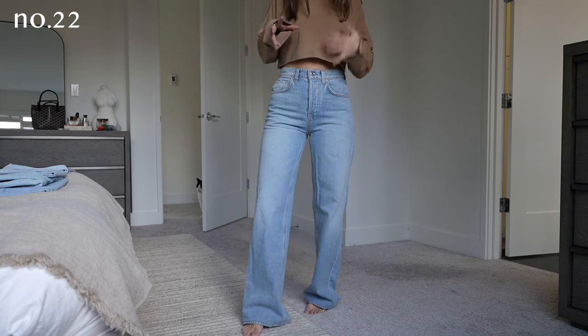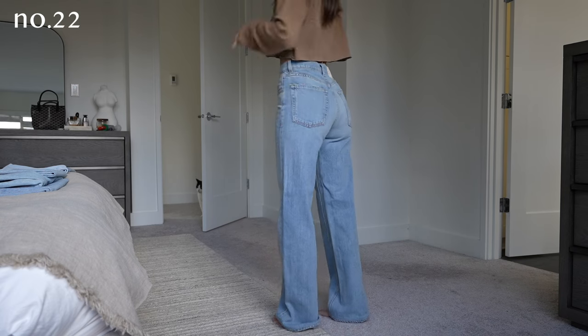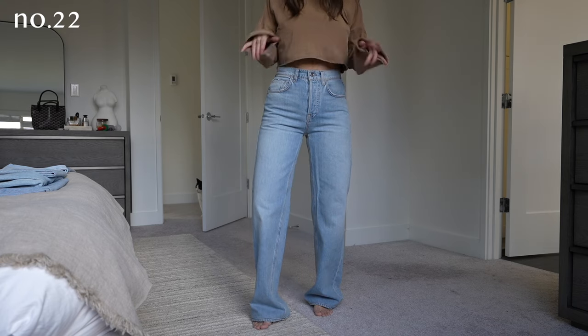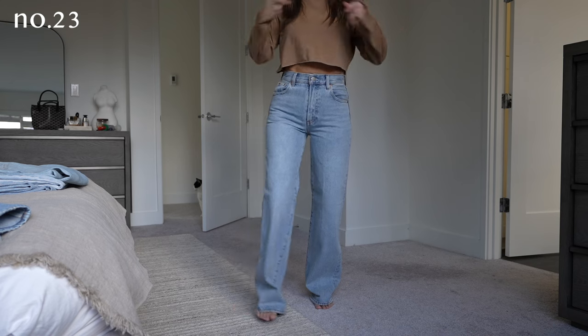I like these more than the Redone ones. Fits really high rise, nice around the waist. Feels good around the butt as well. And I like the wide leg. These remind me of also my favorite Aritzia ones at the moment too. These are keepers. You guys, I totally forgot that I had these.